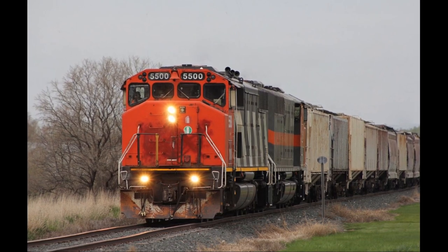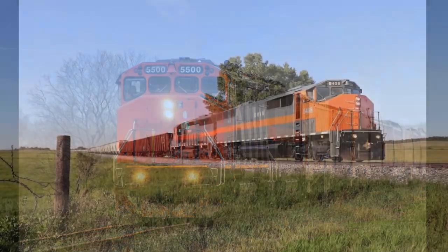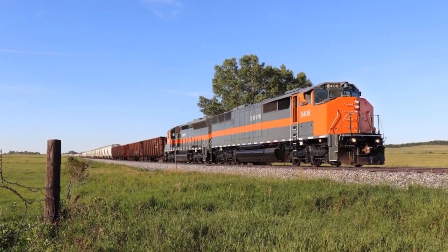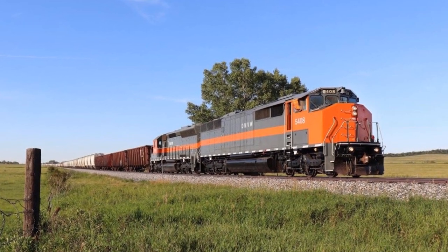Currently, these 8 GMD Cowls can still be seen in operation. Even if not in their original paint, the DMVW colors do complement the engines well and add to their history.